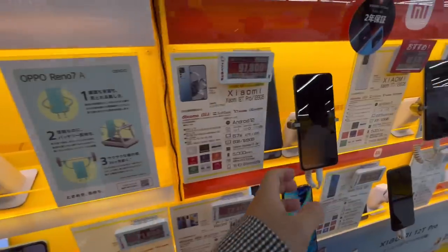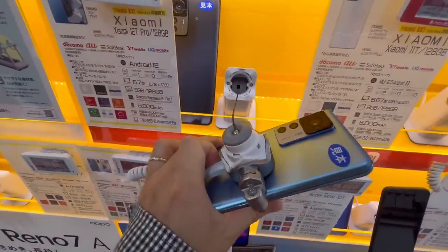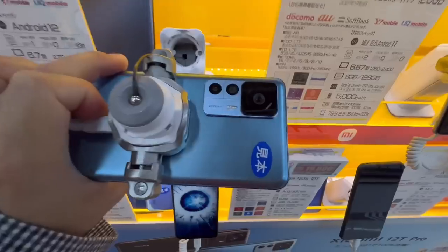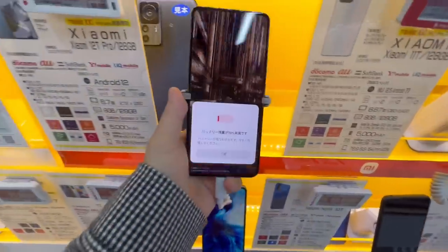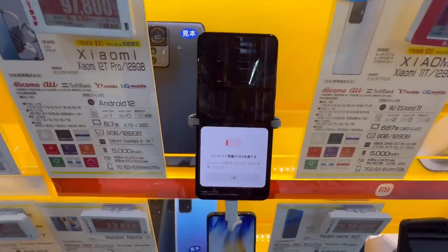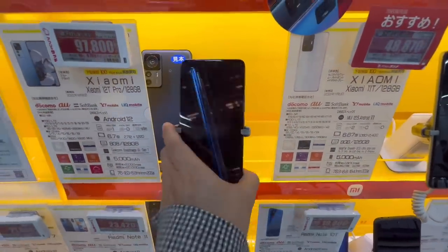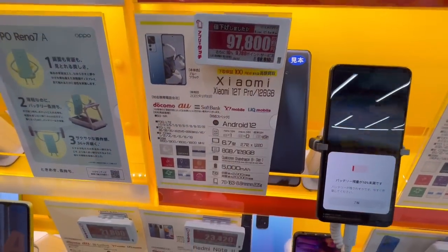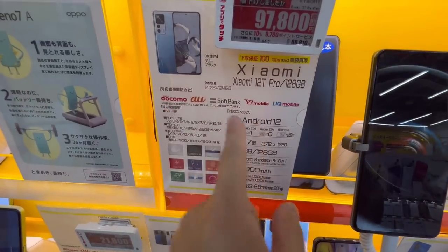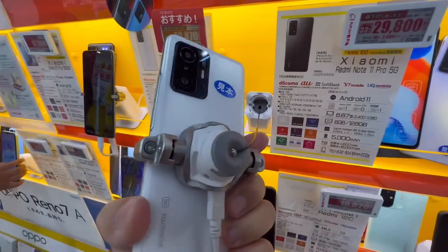Okay, this is the Xiaomi. It's so light. I'm so used to the iPhone's weight, 200 megapixels. What the heck? Plus it needs to be charged. So this is the Xiaomi. Oh, it's 900. These are the carriers that go with Docomo, AU, SoftBank, and UQ. I'm UQ. It works in Japan.